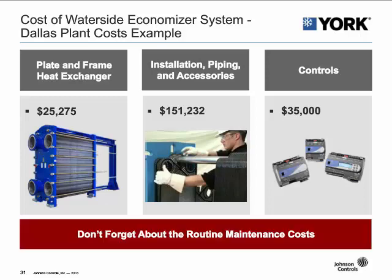And this does not include routine maintenance either. We disregarded routine maintenance in this study for the sole purpose of, depending on your water quality and where you're located, it could vary your routine maintenance costs with the waterside economizer. So we wanted to take that variable out of this analysis and just focus on fixed cost items that you would have to purchase in your plant.